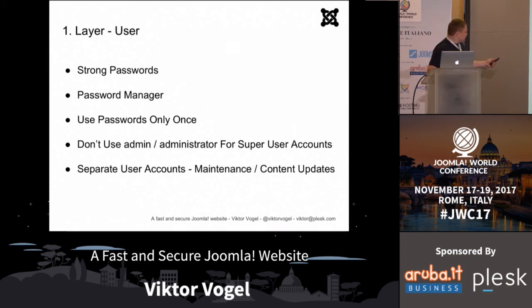And also, what I often see is people not separating accounts. They use just one single super user account for everything. So if you write blog articles and you just need front-end access, don't use your super user account for this. Create a new user and use this special user for the front-end content update processes or actions. Use a super user account only if you do maintenance tasks like updating or installing extensions or backups, whatever. But don't use the same user for small things like updating a module, or the content of a module, I mean, or one article.